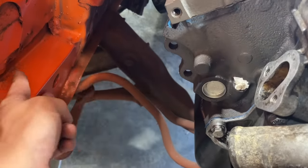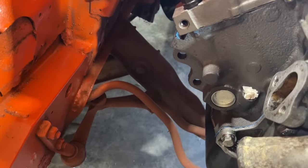This is the factory motor mounts here. We got to go from here over to the frame and we're just going to solid mount this thing.